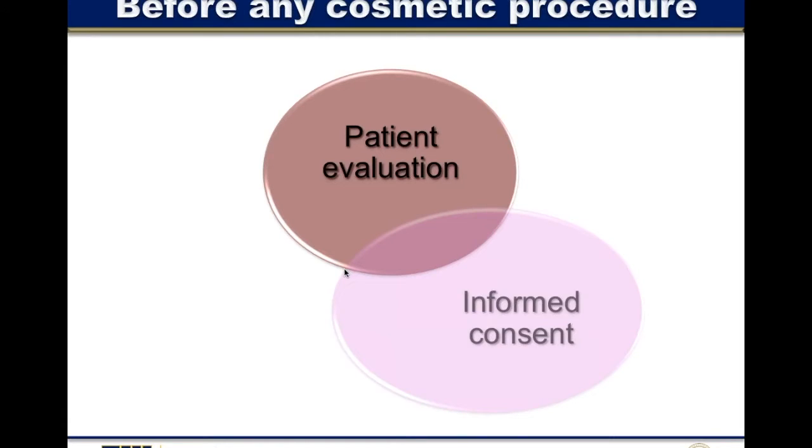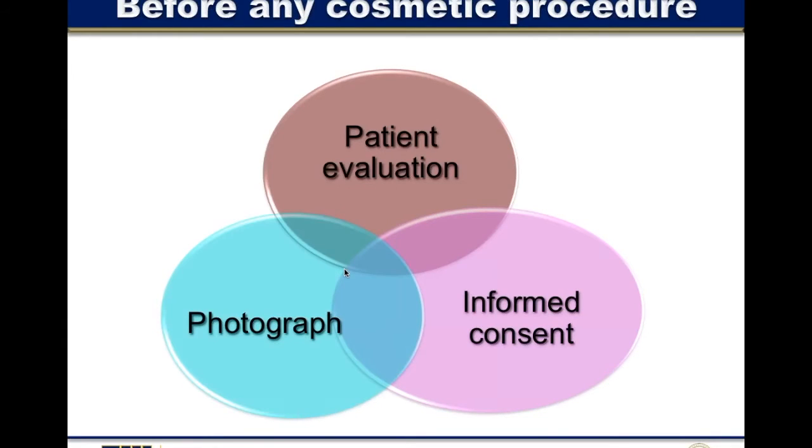Okay, perfect. Thank you. So obviously before any cosmetic procedure, you have to evaluate the patient. You have to have them sign an informed consent, and you have to photograph. By far, more people who are not particularly satisfied with themselves will come back after you do something like Botox or filler or laser, and they'll say, oh, doctor, I spent X amount of money, and I don't see a difference. If you don't have a picture to show the before, you're kind of stuck because you can't really prove to them. But when they see the before picture and the after picture, you always have your credibility behind you.